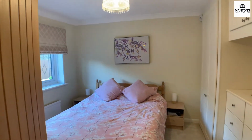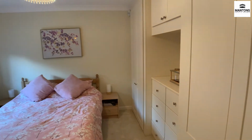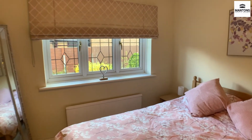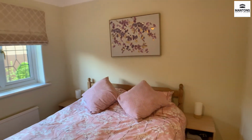So this bedroom here, which is to the rear, is your master bedroom. So you've got a nice run of fitted wardrobes here. Window overlooking the rear. And then we've got the ensuite shower room.